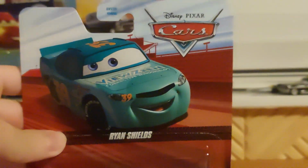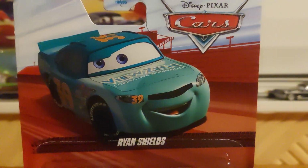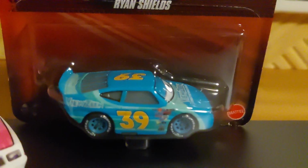Interesting thing about him is that he's the same model as Manny Flywheel in the movie, which is more similar to the Nitroid model, but he's the same model as Octane Gain over here.